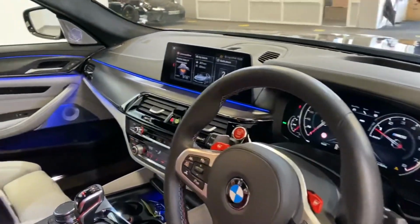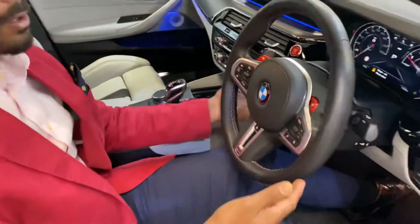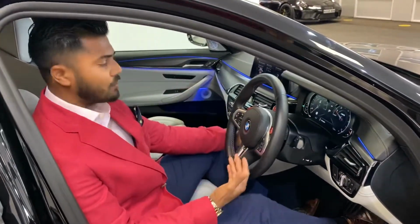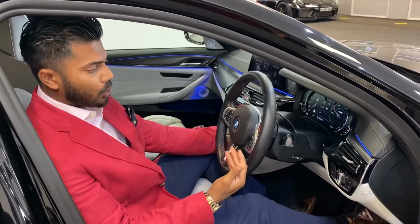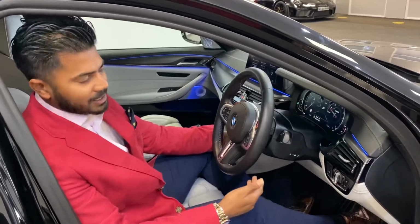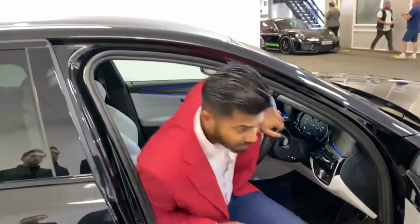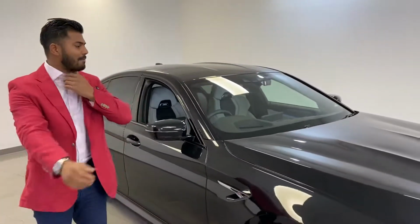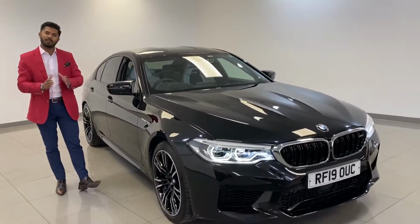You've got split folding armrest with USB in there. And another cool feature, because when you're driving these sports cars, it's important that you're comfortable. So you have the full electrical adjustments on the steering, which is in, out, also up and down. Automatic headlights, window wipers, they go without saying too much really. Electric folding mirrors, 7,000 miles, 2019 BMW M5 with abundance of extras that you pay a lot of money for.